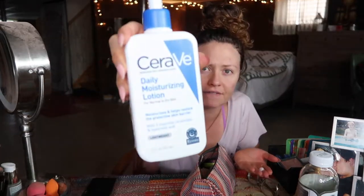I'm going to moisturize my face. I love this stuff. This is CeraVe moisturizing lotion. I love it because it's light. It doesn't leave me feeling greasy and it's not really thick, you know? Face massage. Pressing it into the skin.